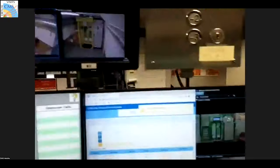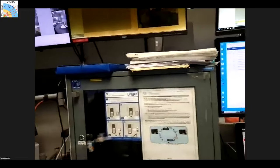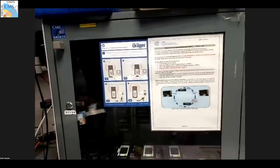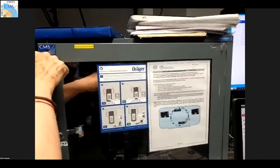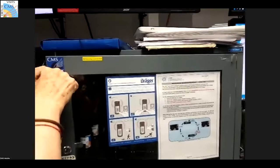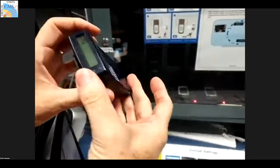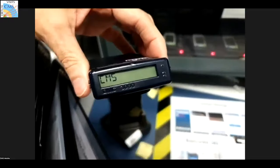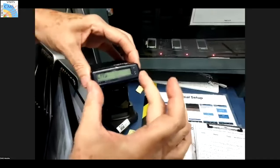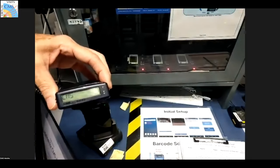Even inside the elevator, you see, here is all the equipment for the dosimeter. There is another dosimeter that we use when we access the experimental cavern, which is the operational dosimeter. Maybe I can show you this one. We have to initialize this dosimeter. Now it only shows CMS, but basically this reacts immediately. If there is a leakage of radiation, it starts to beep.